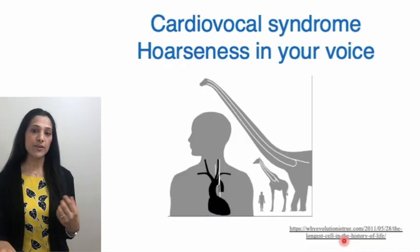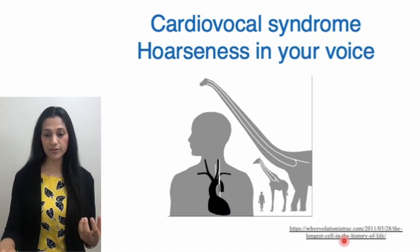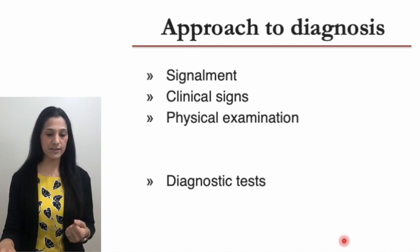All right, so now we have understood the possible causes for pulmonary hypertension and what the definition and pathophysiology are. The next question is how to diagnose these patients, or how to identify these patients.